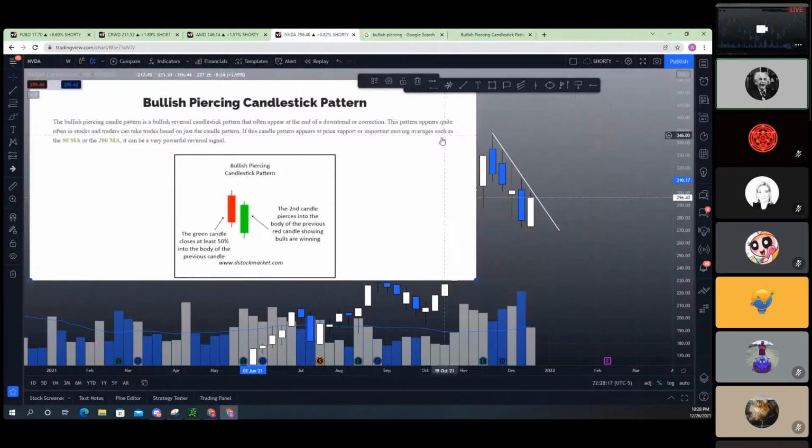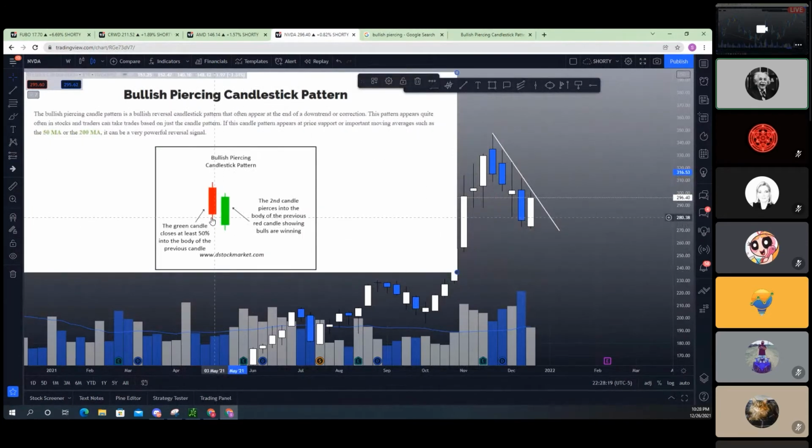So if you look at this candle right here, it dipped lower than the previous candle, right? Then it pierced into the body of the previous candle by more than 50%. The green candle closed at least 50% into the body of the previous candle. You see that? It closed well above the 50% of the previous candle. Does that make sense? Yes, sir. Thank you.